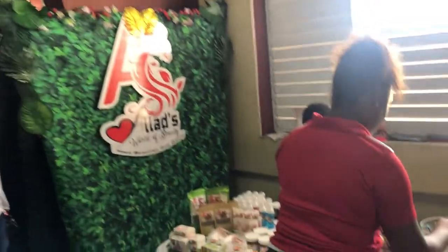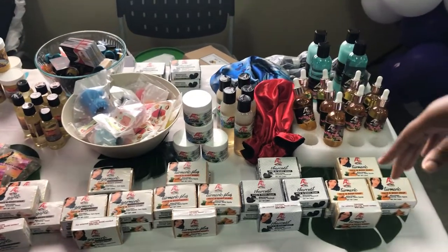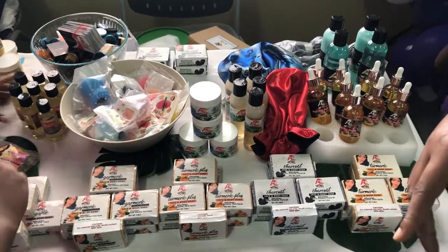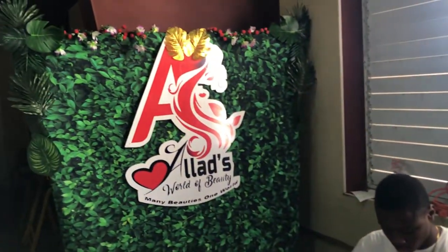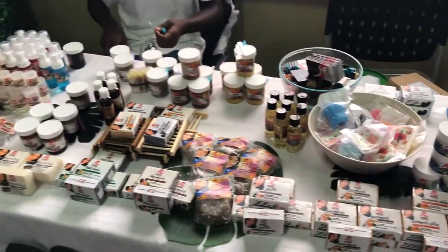Okay guys, before everything starts, we are going to walk around and just look at some of the exhibitors, what they have displayed, and just get to see what is here and what you can benefit from. Some of them, you can call if they choose to give their contact information. So this is Alad's World of Beauty, and I see they have soaps.